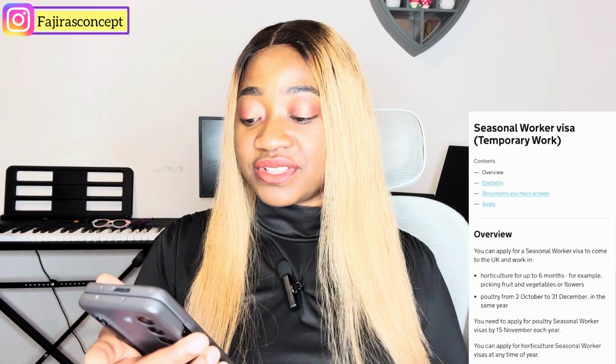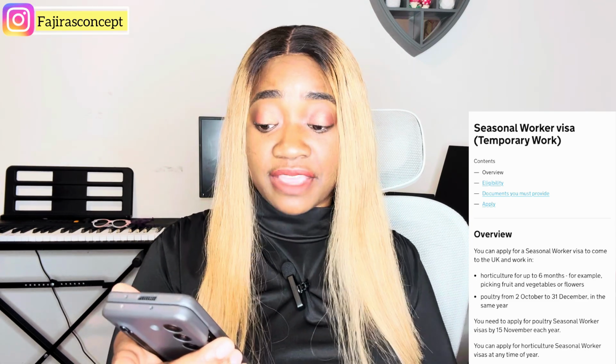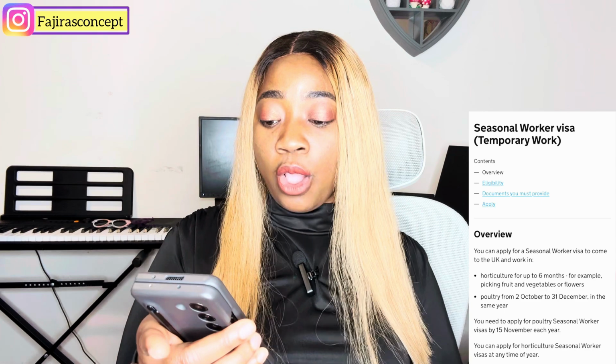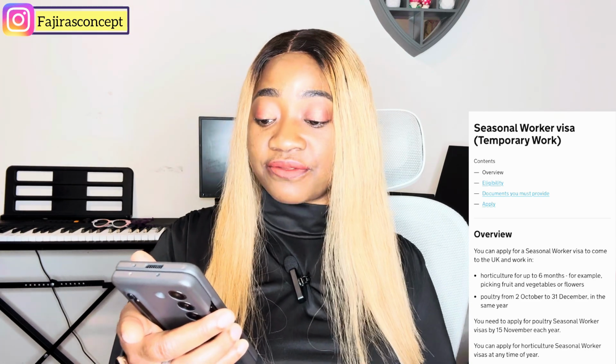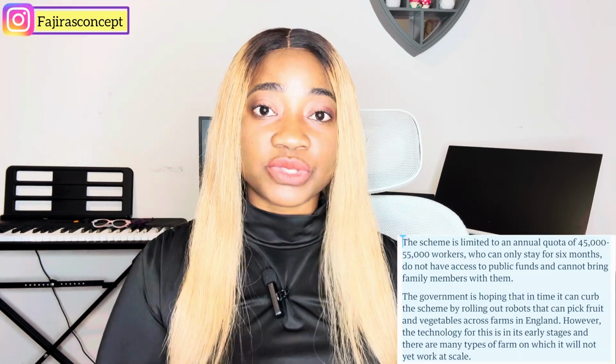And just as you can see, you can apply for a seasonal worker visa to come to the UK and work in horticulture for up to 6 months, for example, picking fruits and vegetables or flowers, poultry, from 2nd of October to 31st of December in the same year. As earlier mentioned, they are looking out for 45,000 to 55,000 foreign workers to come to the UK this 2025. I pray you or your family members will be one of them.